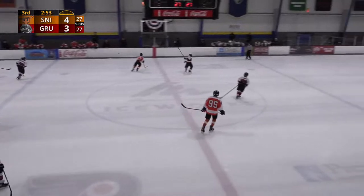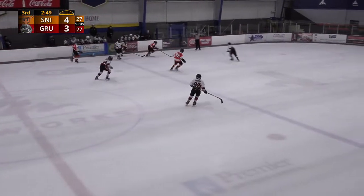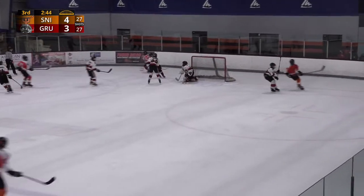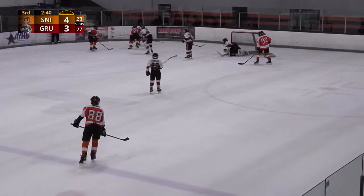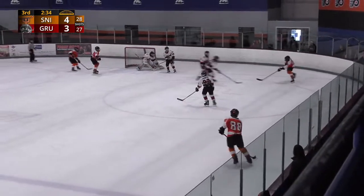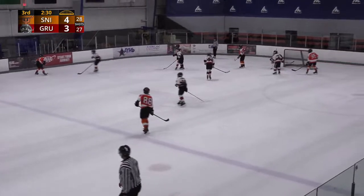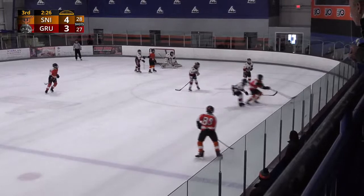Hillenbrand brings the puck down just inside his blue line. He chips it off the far boards, and it's shoveled further by Parkhurst. Centered to Kahn, shot from close, blocked away by Ayala. 2.5 minutes and change to go in the third period. Snider 4, Grundy 3. Long slapper from Maloney at the left half wall.